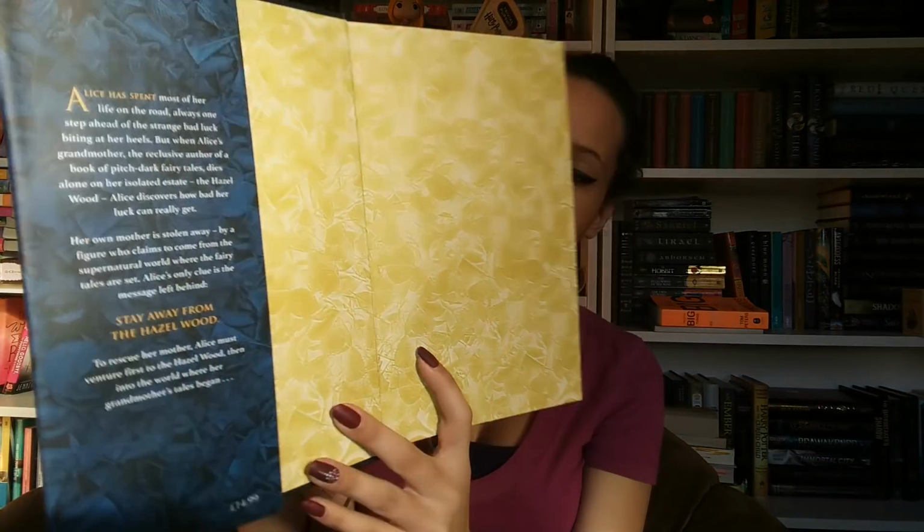I don't know. The book for this month is the same as the Owlcrate one for this month, and that is The Hazelwood by Melissa Albert. I think I like this cover better. And the end papers are also awesome in this one. This one is signed in the book as well, so it looks like I'm going to be keeping both of these because I can't just swap out the covers.